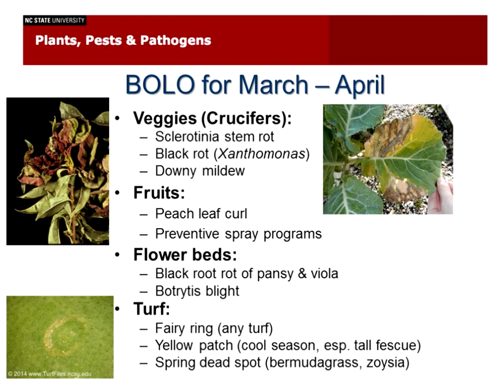On the veggie side, we are at the end of the crucifer season, but you still could see some Sclerotinia stem rot or some black rot bacterial disease, Xanthomonas, that's pictured on the right there, and some downy mildew is possible. Peach leaf curl on fruits, and of course be working your preventive spray programs for your fruit trees. In the flower beds, black root rot of pansy and viola could be showing up, and botrytis blight as well as the winter flowers start getting to the end of their season.